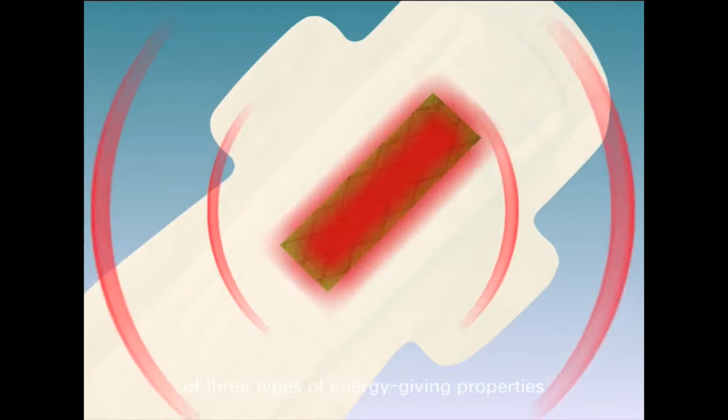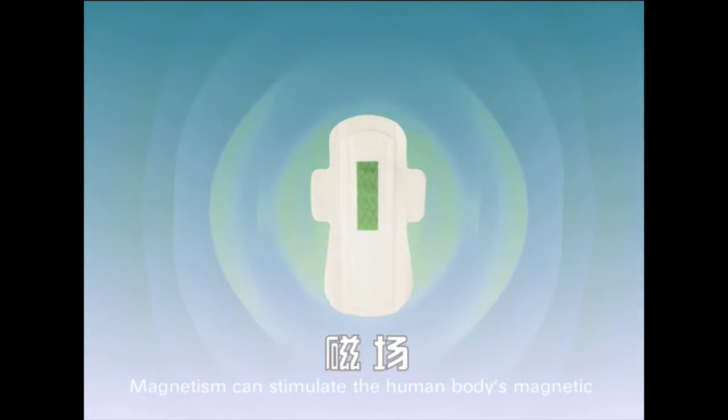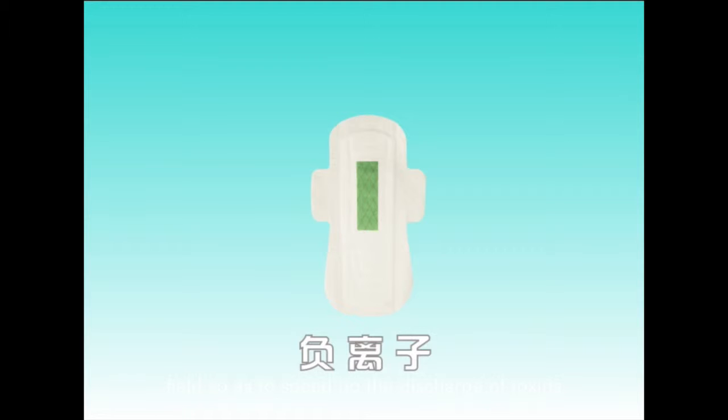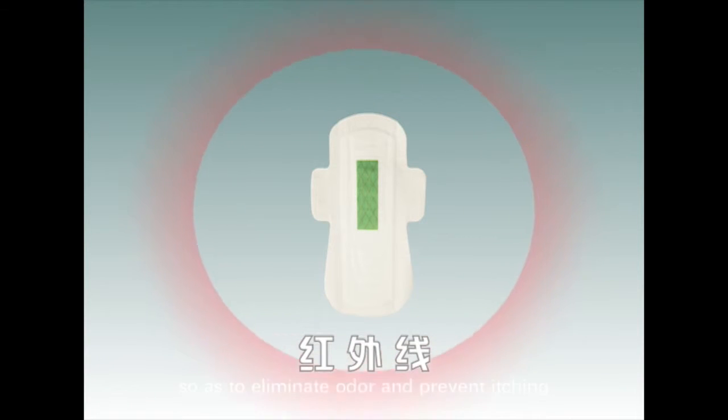The strip found in the Superb Clean Magnetic Sanitary Napkin consists of 3 types of energy-giving properties, namely patented biomagnetism, anions, and far-infrared, forming this magic multifunction strip. Magnetism can stimulate the human body's magnetic field so as to speed up the discharge of toxins during menstrual periods. With anti-inflammatory and analgesic functions, anions, acclaimed as guardians of the human body, can purify the vaginal environment and prevent menses from breeding anaerobic bacteria, so as to eliminate odor and prevent itching.